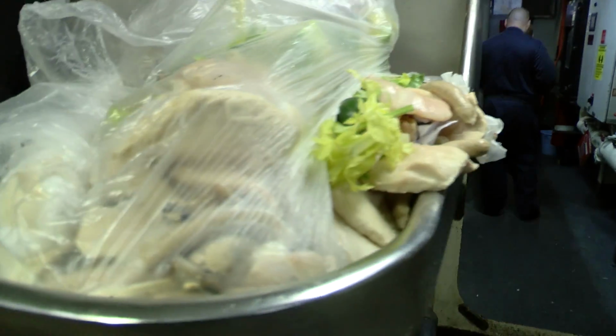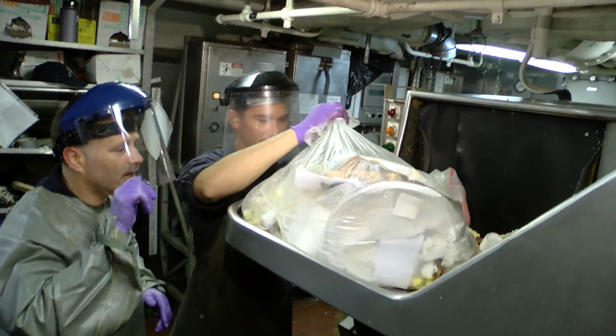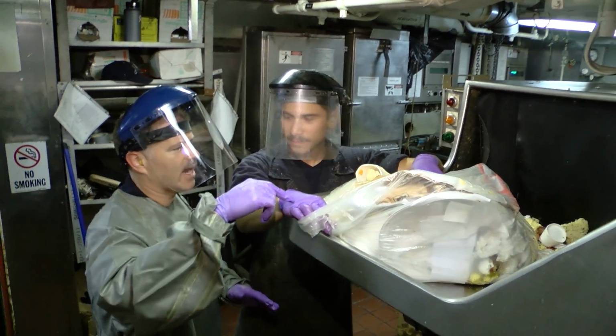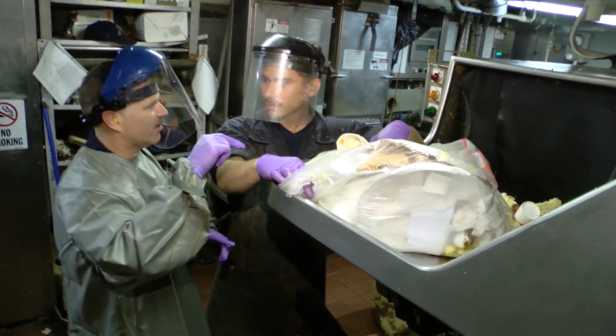And from here, I'll go ahead and start sorting out just in case there's any leftover plastics or anything in here. Oh, so here's another sorting process whereby you're looking for anything that shouldn't be going in the pulper, and you're the last step to save it from going into a dolphin's mouth. Yes, sir.